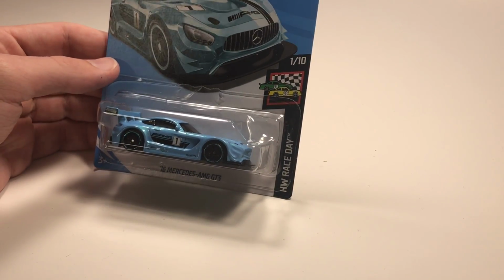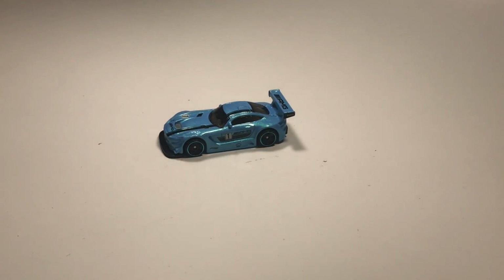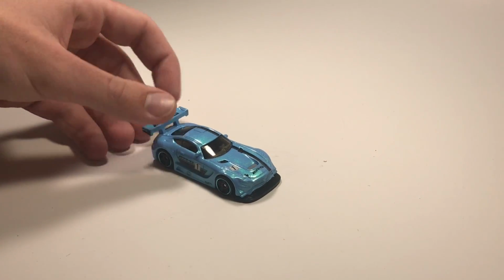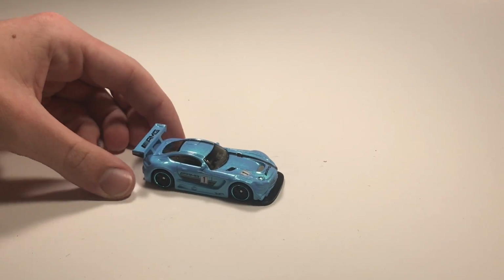Sorry about that, guys. Anyway, let's continue on with the 2016 Mercedes AMG GT3 in blue. I would say this is probably one of the best colorations for this car that Hot Wheels has made. The blue just sparkles in the light. You can kind of see it on camera. It looks so good. I like it a lot.